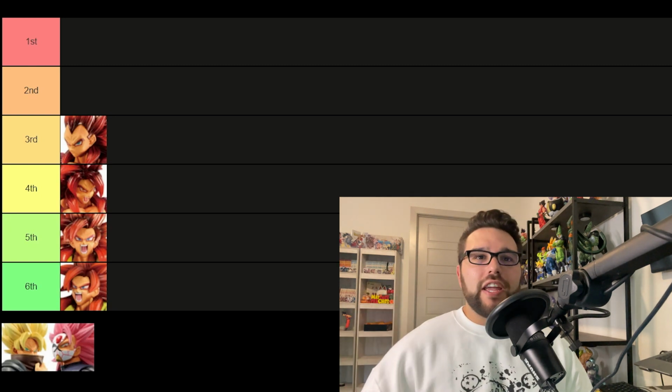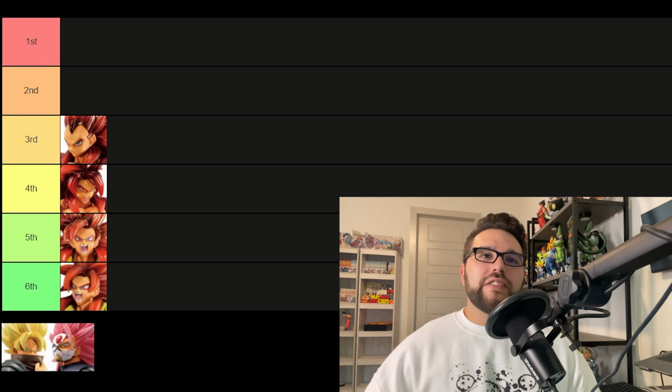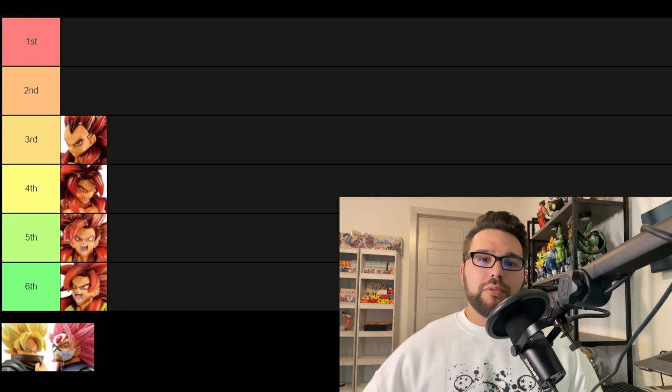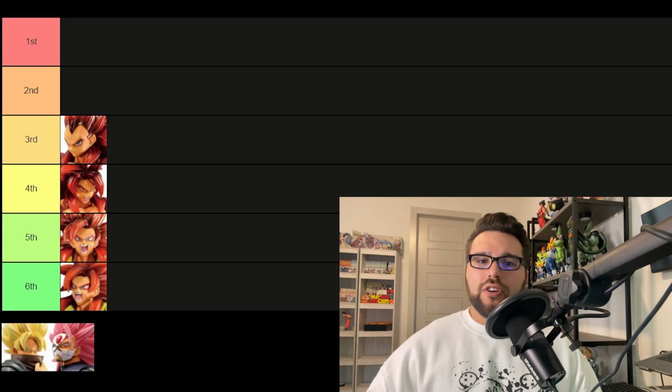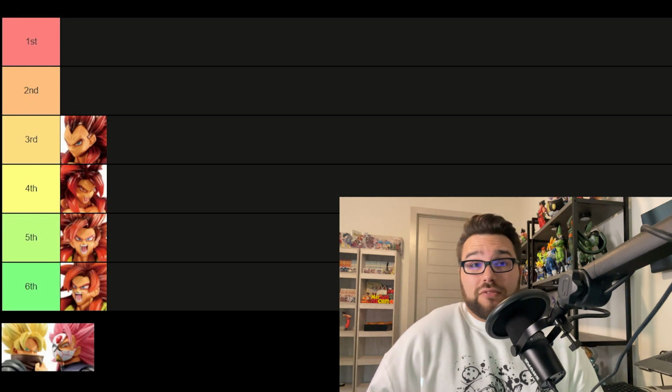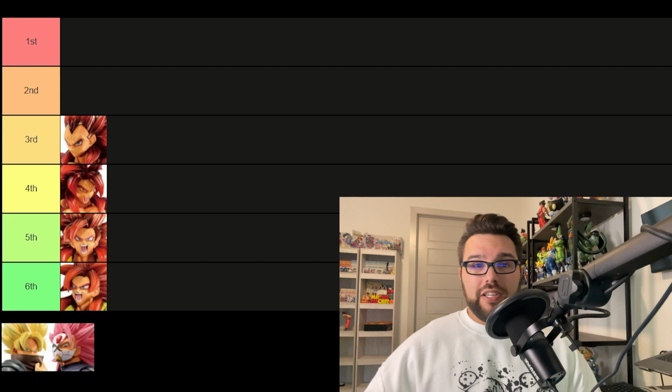The figure looks great. He is reusing some of the Greatest Saiyan, but other than that, at least he's a little unique. He's a new character in a new form within the Super Dragon Ball Heroes series of Ichiban Kuji, so I think he does deserve that third place spot. But I think a lot of the Super Saiyan 4 figures in this set have been filler. That's really how it comes across, in my opinion.